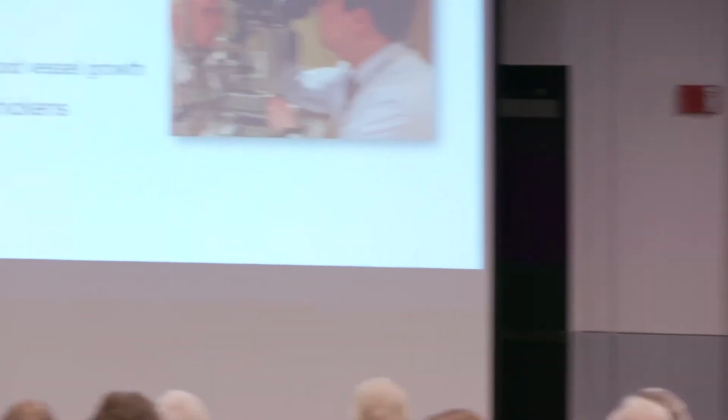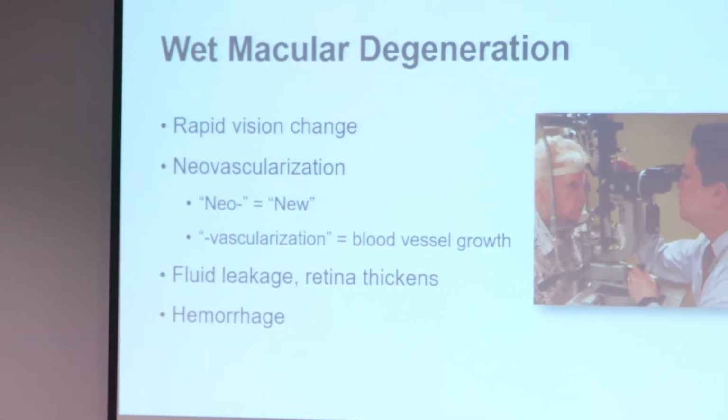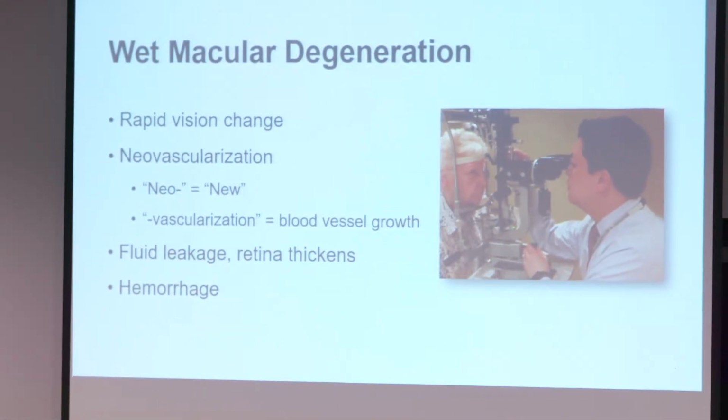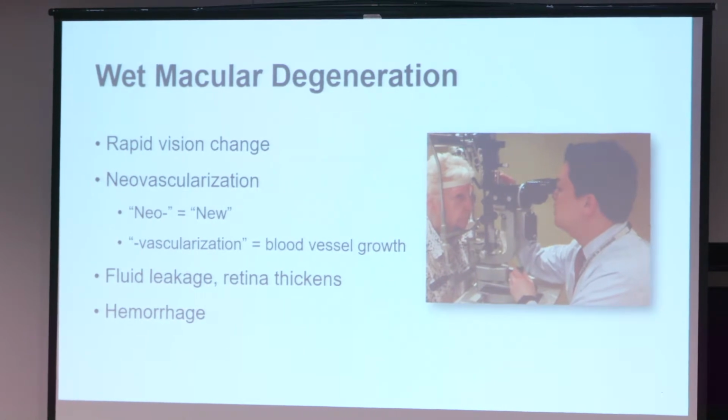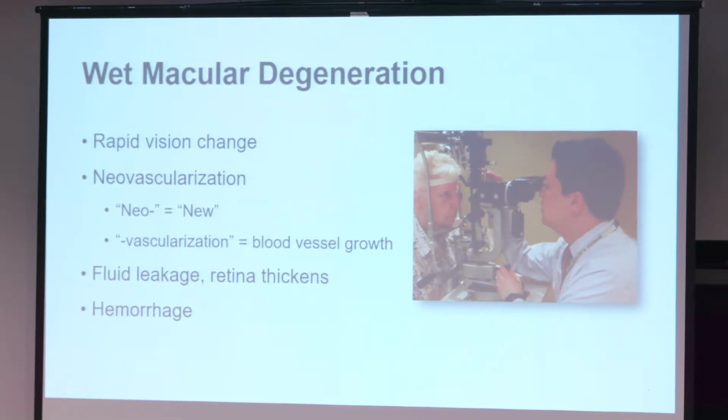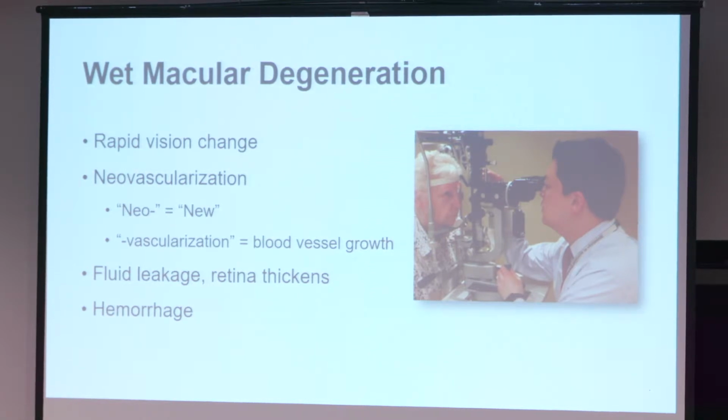So wet macular degeneration. This is the form of macular degeneration that's usually accompanied by really rapid vision change or vision loss. There's a medical name for some of the changes. We call that neovascularization, and that means new blood vessel growth. Neo means new, and vascularization is that growth of blood vessels. So neovascularization, you might even hear about wet macular degeneration being called neovascular macular degeneration, and that's because part of the rapid change is that your body grows these irregular blood vessels, these new blood vessels.